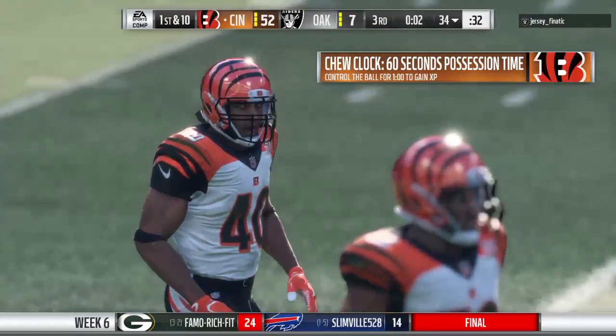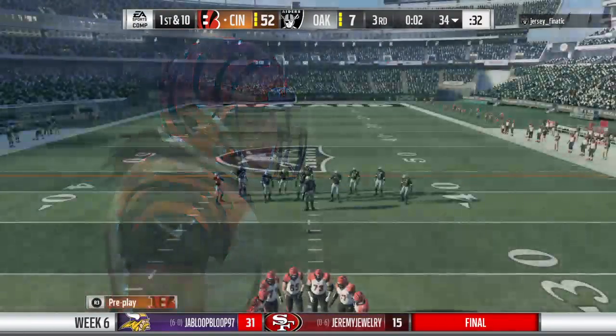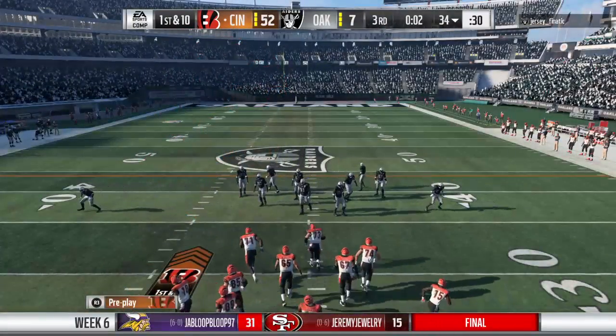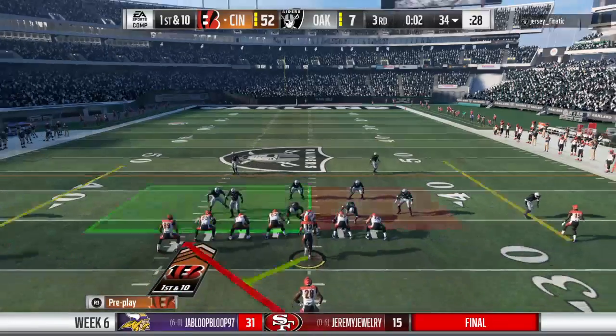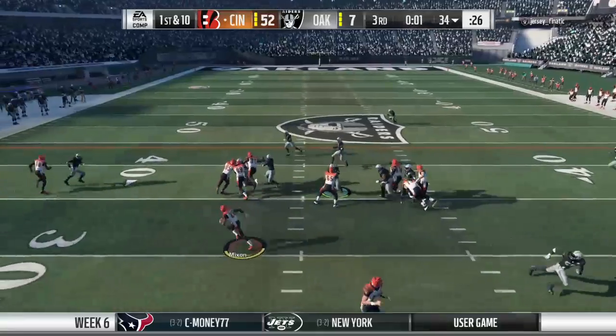Around the NFL, 3rd quarter now up in Seattle. And the Seahawks fans have to be happy. That lead just got bigger. Remember to keep an eye on the ticker, of course, at the bottom of your screen for updates on that game and others around the NFL.